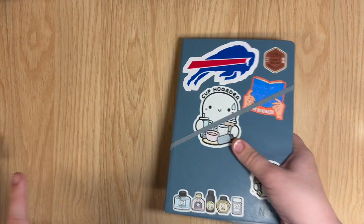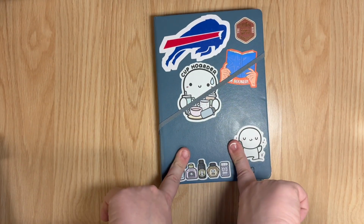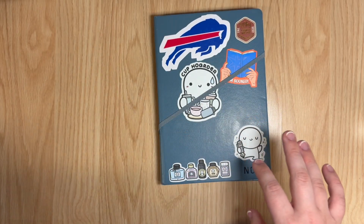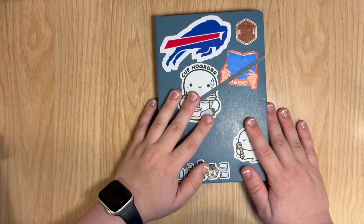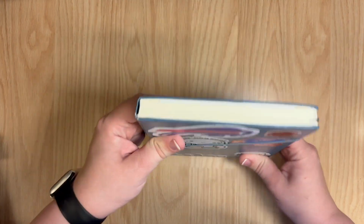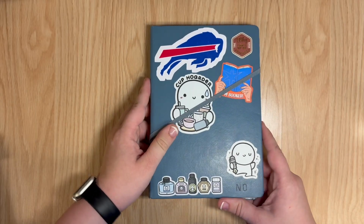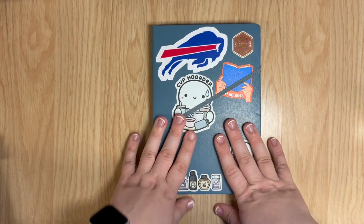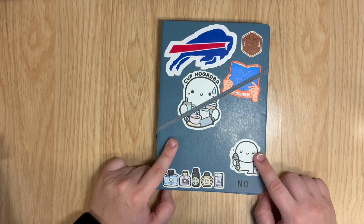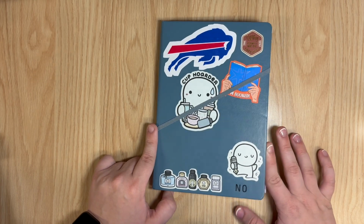Which reminds me that I forgot one more fail. So I tried an A5 bullet journal, and similarly to how I felt about the other planners, this was too big. It just took up too much space. I just want a tiny planner at this point. And yes, this was kind of like an experiment.